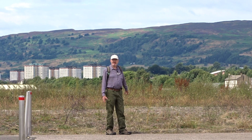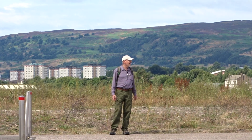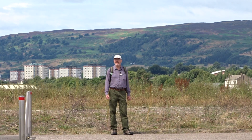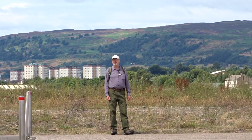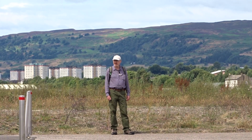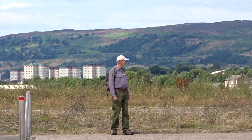Obviously the bit of land directly behind me is still wasteland and not been built on yet, but I dare say it will be. And there's other bits just over there. But yeah, you just get the feeling that Clydebank's perhaps starting to get its act together, and surfacing from what was a very bleak episode in its past. The demise of Singers in the shipyard, and just a period of mass unemployment apart from anything else.